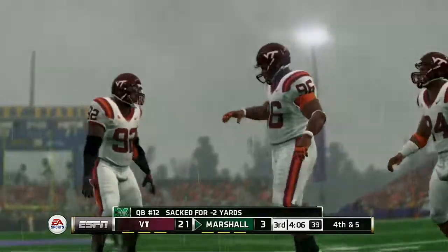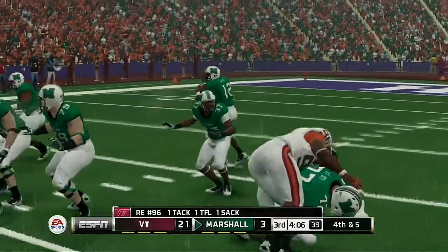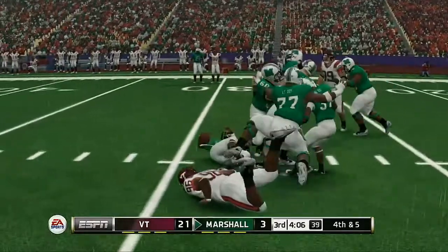Looking to scramble down. He can't get away from the pressure. Coaches don't like it when their quarterback gets hit like that. Don't be surprised to see the old coach get on his lineman to protect the quarterback a little bit better. And that's three and out. Nothing going on that series.